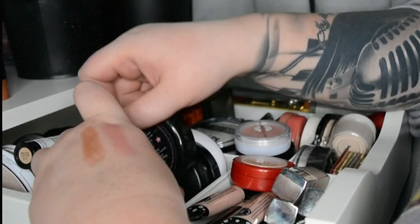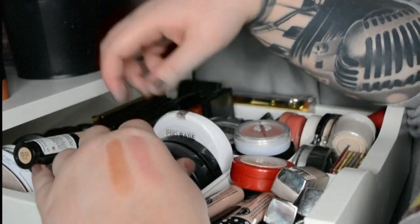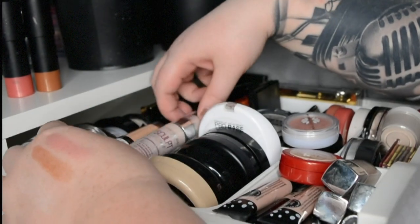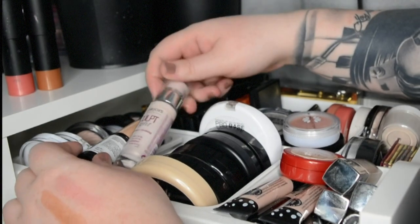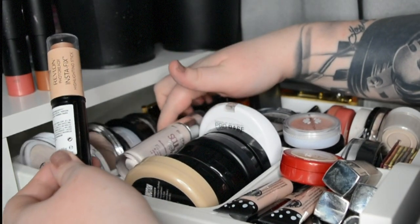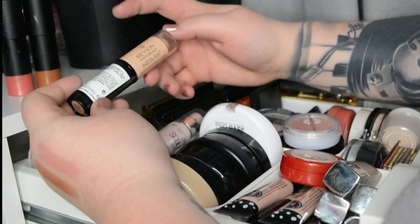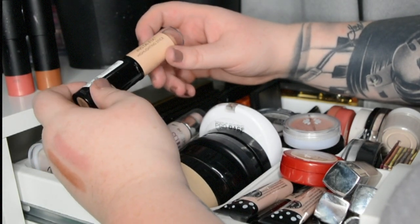And then going on to my... get this back in now. Then going on to my highlighters in the back here. I'll start off with these two because these are like stick forms that I can't actually get in here. So this is the Revlon Photo Ready Instafix highlighter stick.